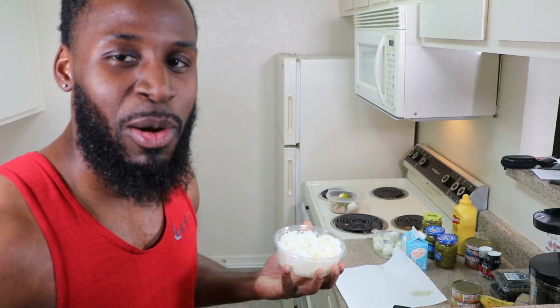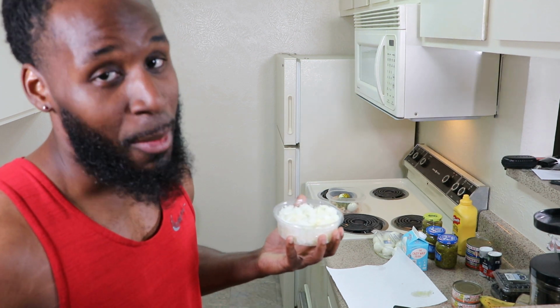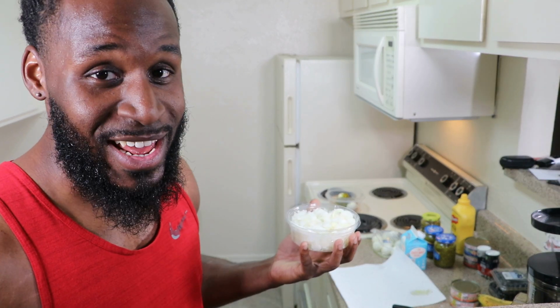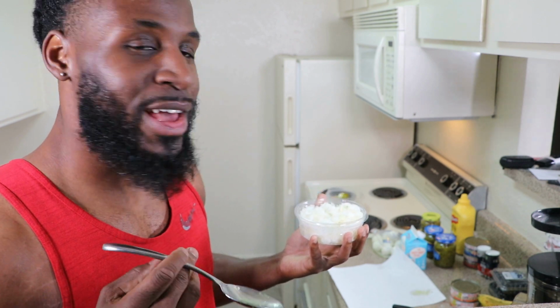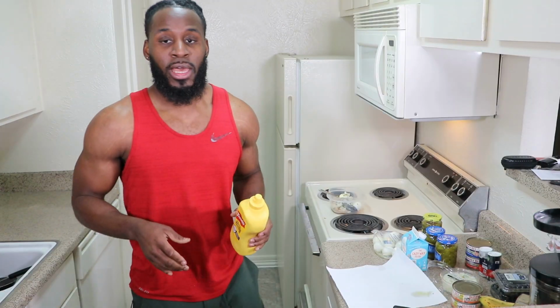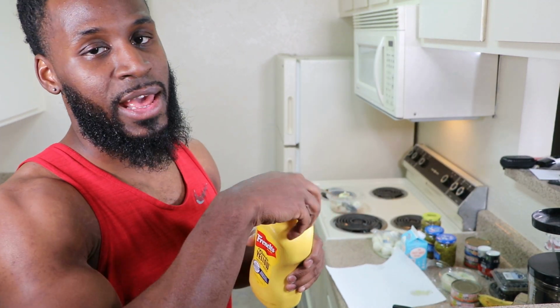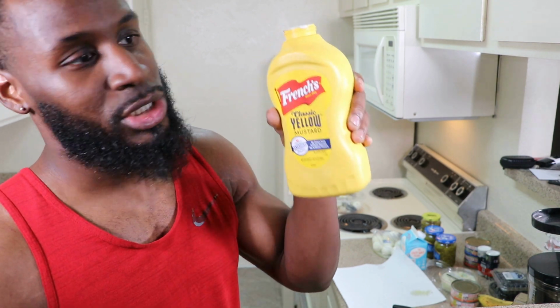So I think I'm gonna go ahead and do 3 tablespoons of onions. And then, last but not least, we are going to add our classic yellow mustard.